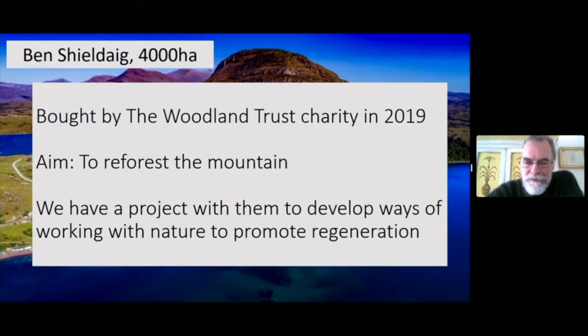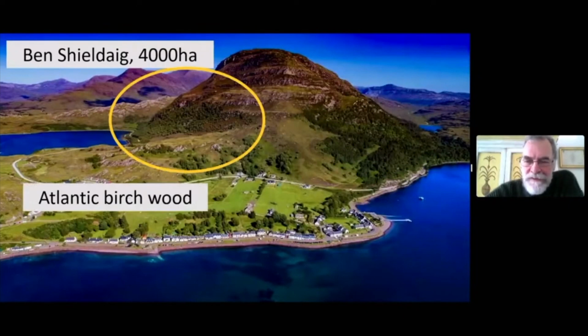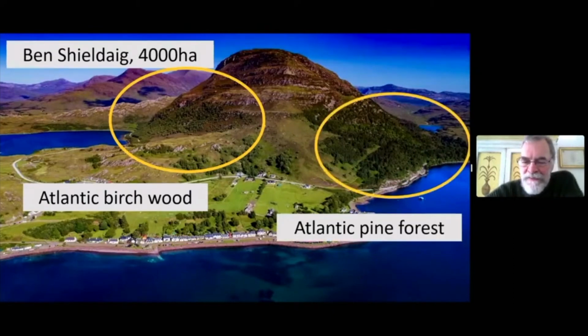And we have a project with them to develop ways of working with nature to promote the regeneration of woodland on the mountain. Now, there are two existing areas. On the left-hand side there, you've got Atlantic birchwood, and on the right-hand side, it's a remnant of Atlantic pine forest, and it's the most westerly old pine forest that we have.